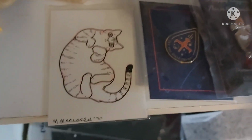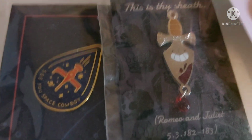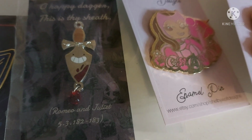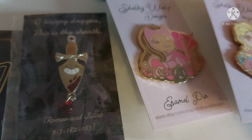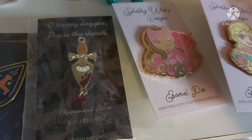That's the photo that Meredith McLaren drew of my Tim Tam. Let's see. See You Space Cowboy. That one is from a Kickstarter I backed. Actually, all these pins are from Kickstarters. Oh, Happy Dagger, This Is Thy Sheath. Look at how happy that dagger is.